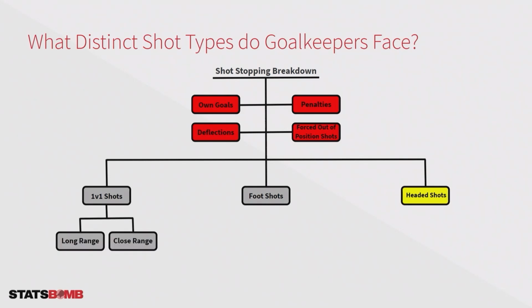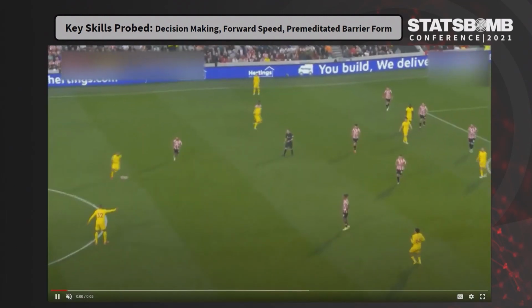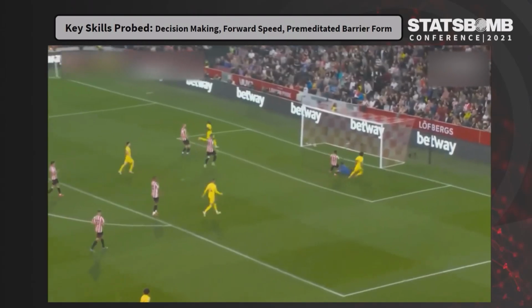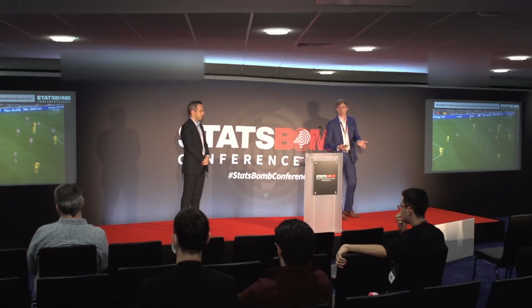The next type of shot I'm going to go into is 1v1s, and in particular, close-range 1v1s first of all. Here, the skills we're probing for a goalkeeper are more decision-making based. It's all about rushing forwards as quickly as you can and getting a good premeditated barrier shape. Because like Raya shows here, if you stay on your line and try and react to a close-range 1v1, you're not saving it. There's no way he's got enough reaction time to save this Mo Salah shot.